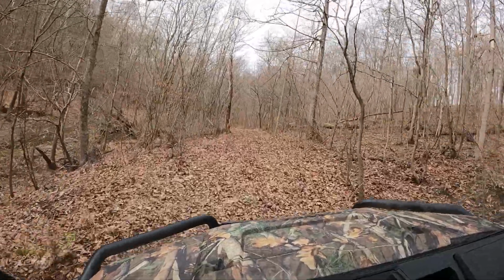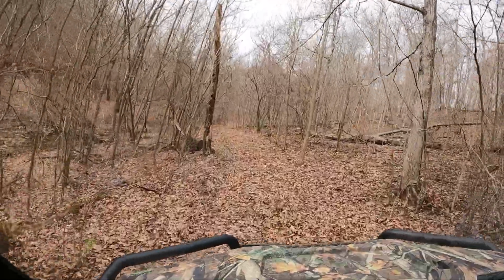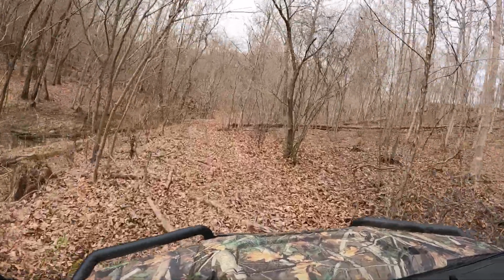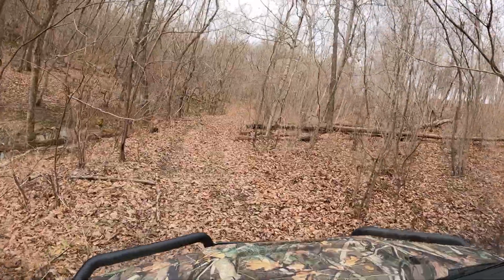Just to the left side of the trail is actually a parallel minor branch of the creek that joins the creek down a little bit further to the east.